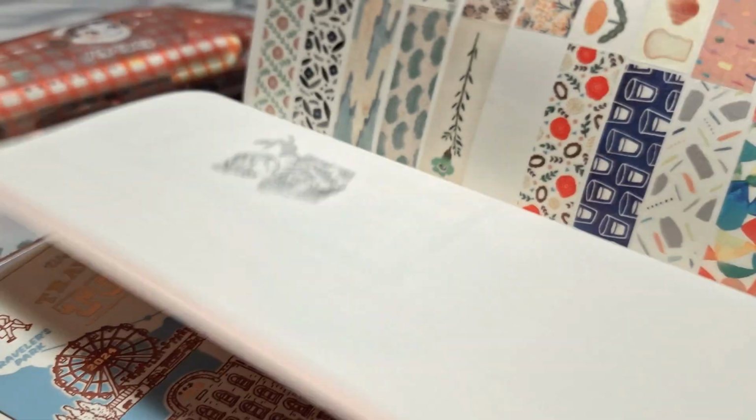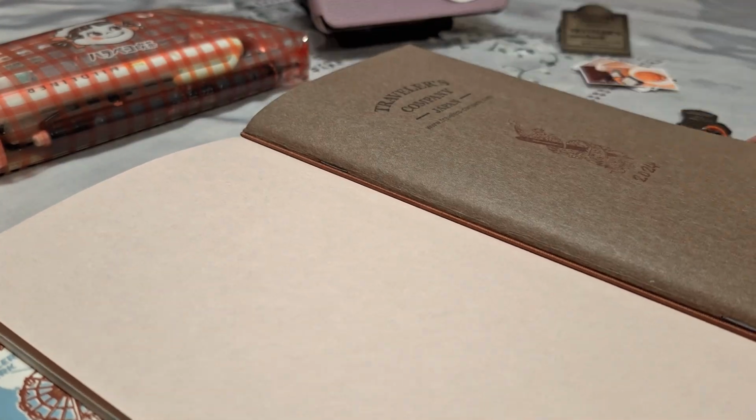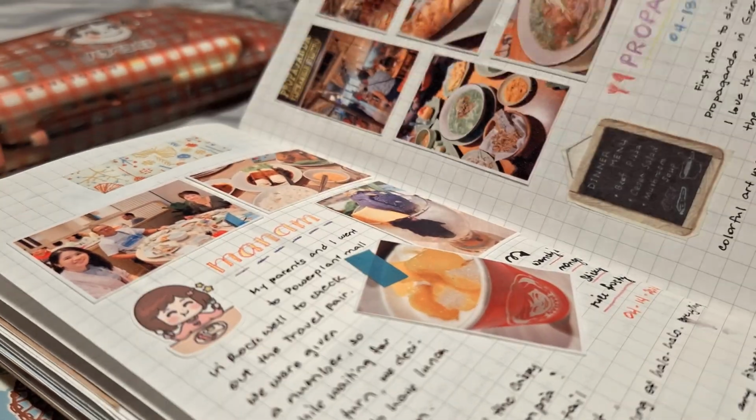It's been so hot and humid lately here in Manila, and my crafting nook inside my bedroom feels like a sauna right now. So I brought my journaling supplies here for a change of scenery and a more comfortable journaling space.